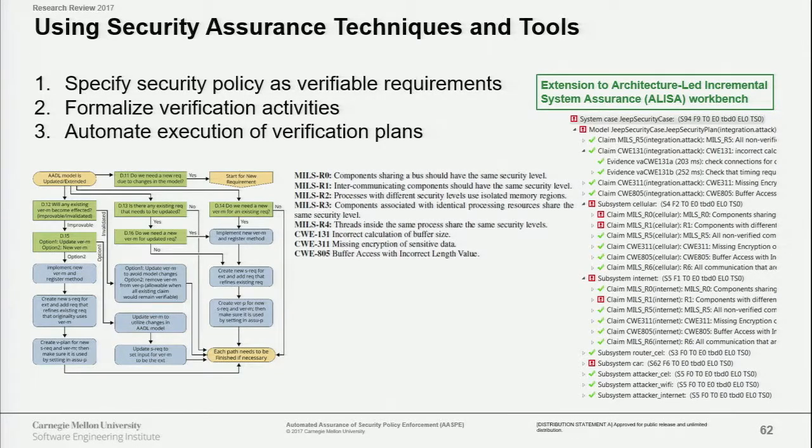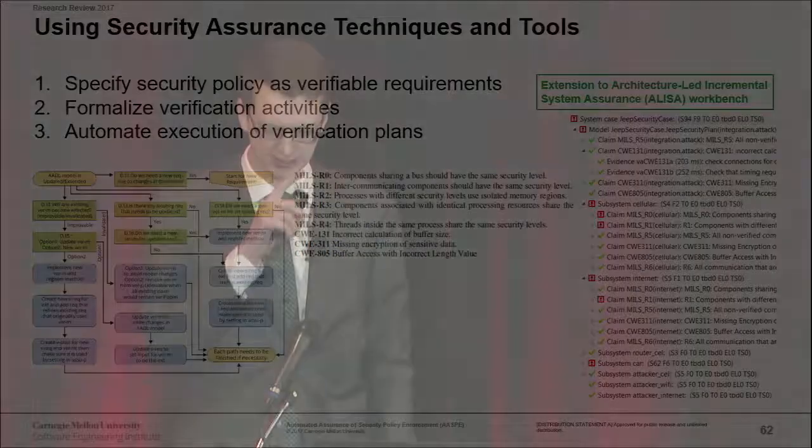And so now every time a change to the architecture is made, whether that's refining it so that it's more detailed or making a change in response to some sort of customer requirement change, you can rerun your assurance activities and see which ones still hold and which ones require updates.